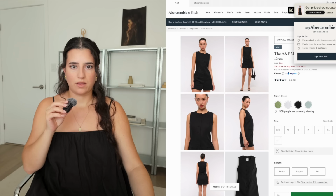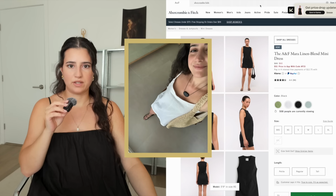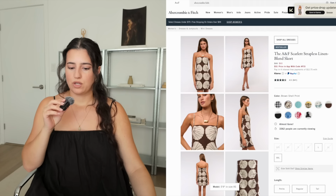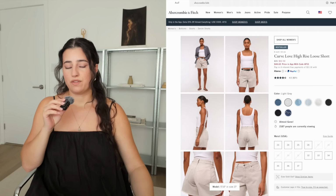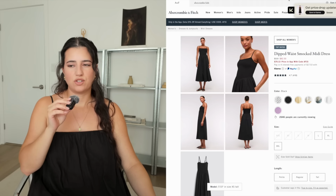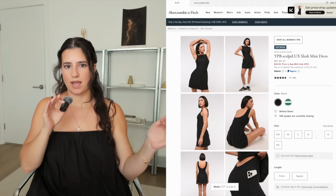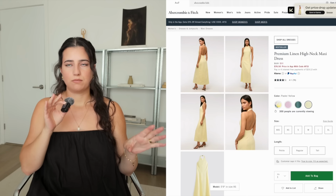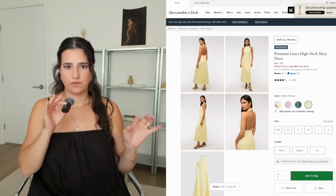I talked about the mini dresses that I recently got that have integrated shorts. Love them. They're linen dresses, very cute. I also really love their denim shorts. I like their dad denim shorts. I think I get the Curve Love ones. They just fit slightly more A-line on me. You guys know that I like that. Big fan of their denim in general, but really love their denim shorts for this time of year.